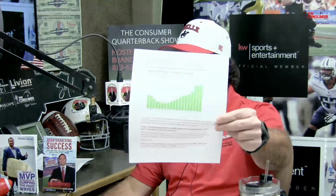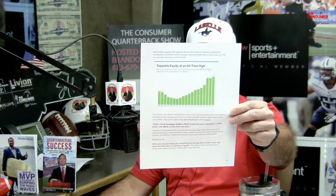Tappable equity at an all-time high. This is an interesting report out of Black Knight that tappable equity, the amount of equity available for homeowners to access before hitting a maximum of 80% loan to value, that's called your LTV, has actually hit an all-time high. There's an interesting chart here. I'll hold it up for the YouTube channel just in case you want to see that. If you look at how the numbers are increasing, Andrew, I imagine there's an opportunity for refinances as well, not only on the residential side, which you don't handle, but the commercial business.